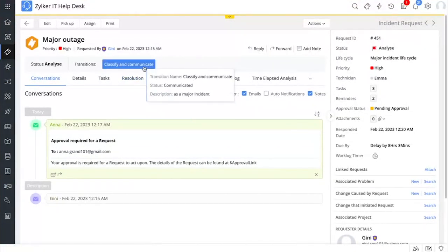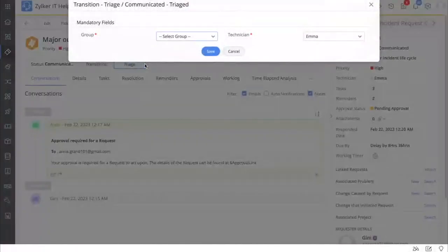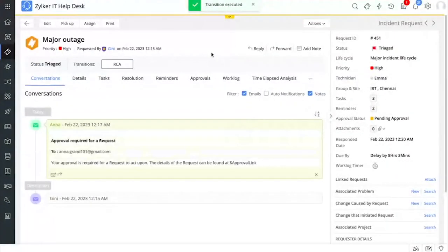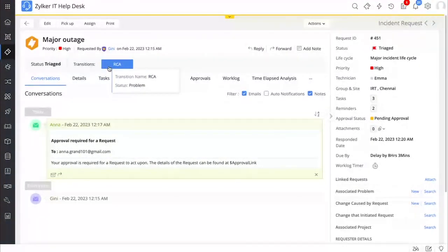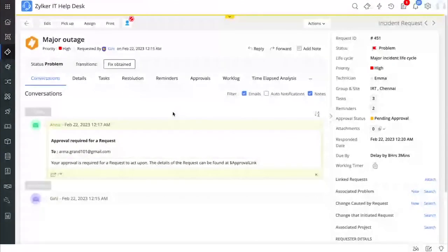So after classifying and communicating this major incident to all the stakeholders, I can start triaging this issue and loop in the right technician groups and expert technicians who can help me resolve this incident swiftly. And immediately you see that the next transition to perform the root cause analysis appears. So using these transitions, using request lifecycle, Zilker was able to streamline and standardize the entire incident management process.